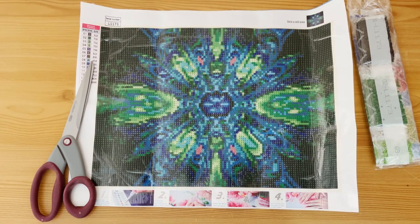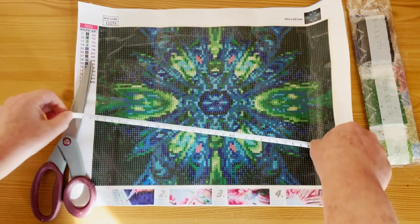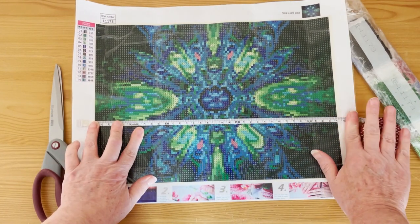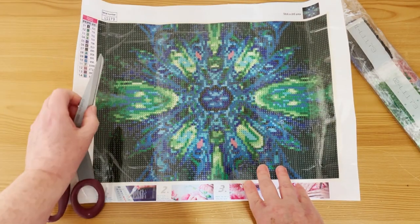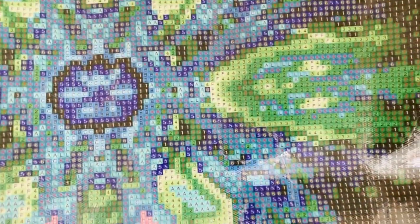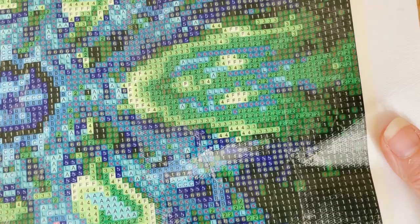I would imagine it's one of these ones that's supposed to be a 30 by 40, but it isn't really. It's 24 by 34. It's not got very many colours. It's only got 14 and it is pixel printed. So you can see that if I lift it up, each colour forms a little individual block.